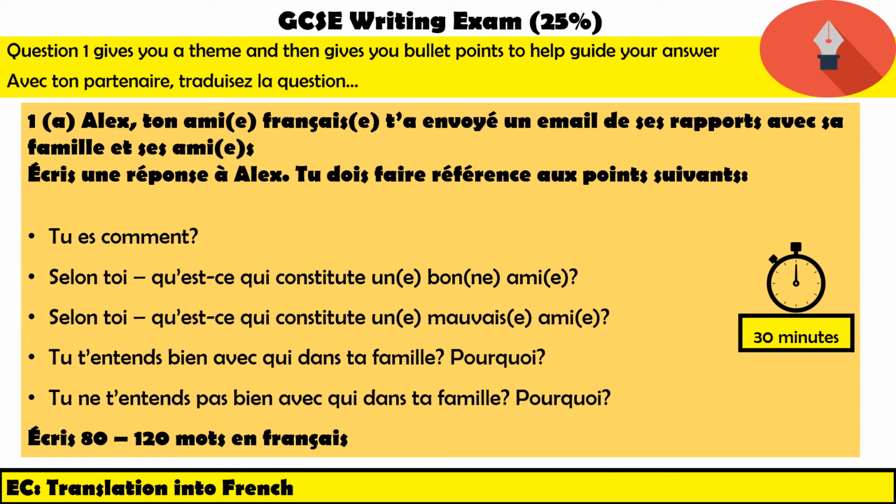So here's the questions. Read it all through, and then put me on pause. I will translate them just so my emails don't go crazy. So this is a proper GCSE one. This is how they word it. So read through the whole thing in bold. Read through the questions. Put me on pause. See if you can work out what they're all asking you.